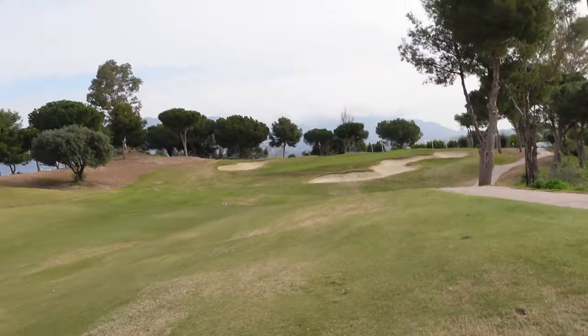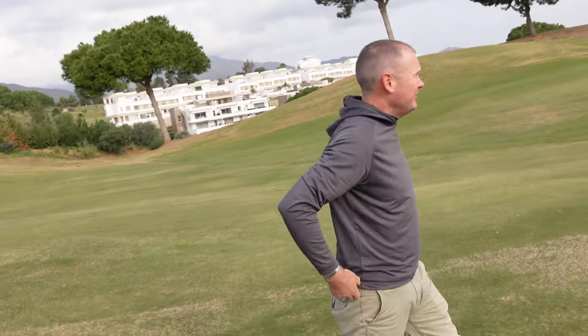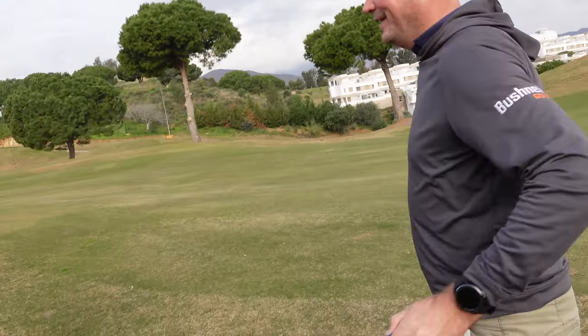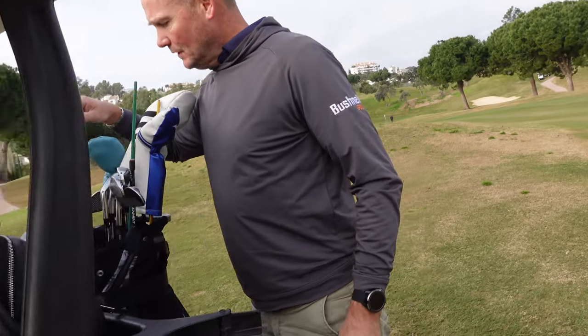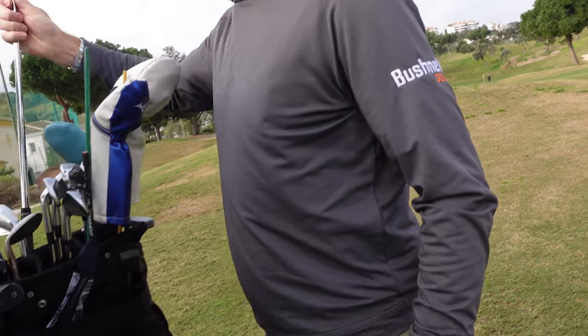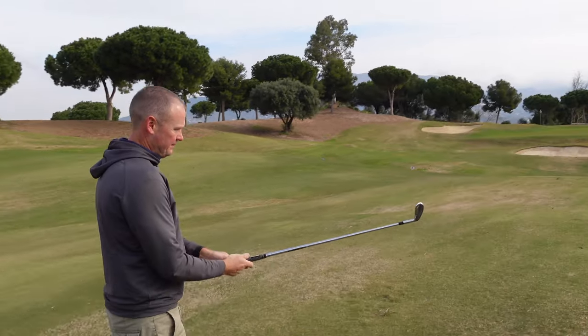Right, let's see what you got. So where were we? Up in here somewhere. This is the first shot of the week for you. Pretty much. I'm up for it though. What are you going to go with? I'm going to go 8-iron. So really less loft and almost like chipping it a little bit.